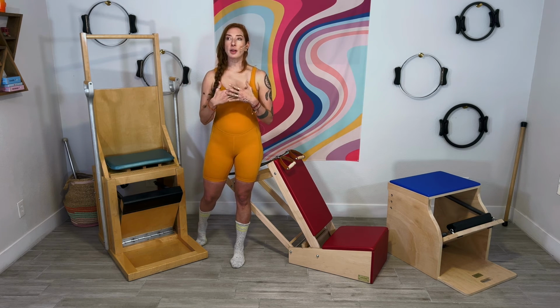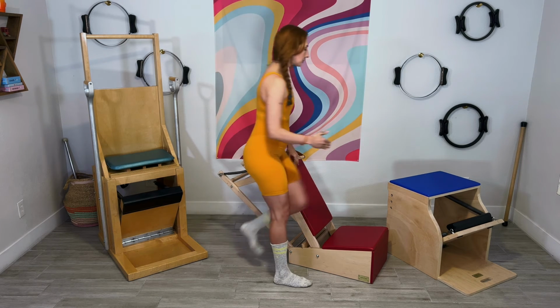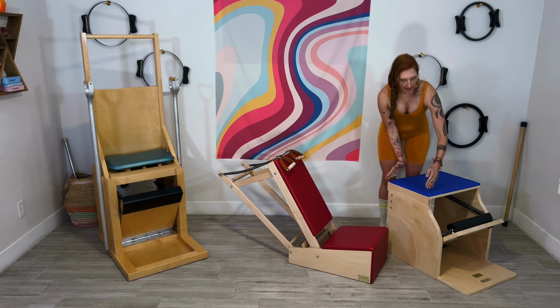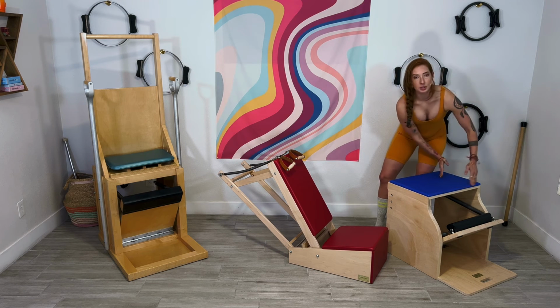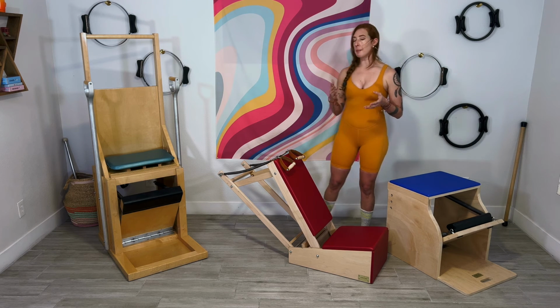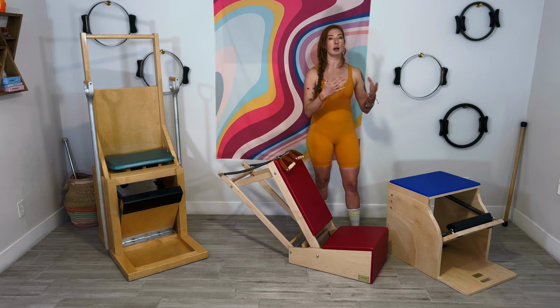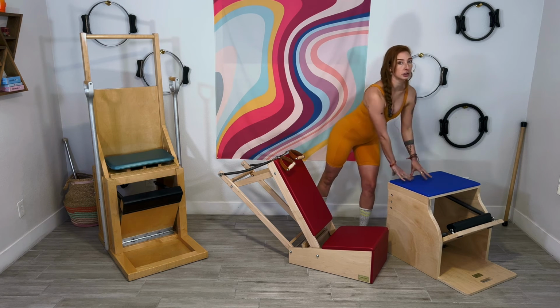What I don't love about them is the type of exercises I perform on them are not always as accessible, because the base of the chair gets smaller. And so then you have less room to do the exercises for your seat or your hips. And that's my big complaint about having a combo chair as a Wunda chair. If you can only get one, I'm going to say just get a straight up Wunda chair.